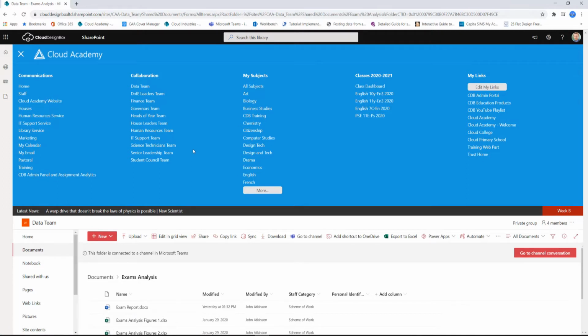For other staff, they might prefer to use Teams, and for them, they can go straight into that data team inside Microsoft Teams and access exactly the same documents. Now, for any teachers watching, where the value is really added for you is with these central resource sites that again get created automatically from your school management system data.